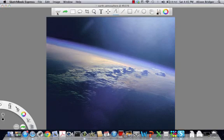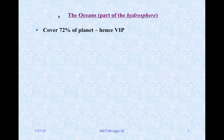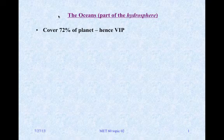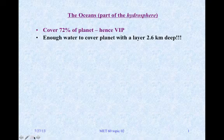Okay, let's go back to our lectures and let's start looking at one of these spheres, and we're going to look at the oceans, and that's part of the hydrosphere, of course. So let's write down a few facts about the ocean, and these are from chapter 2 in the book. 72% of our planet is covered by ocean, so of course we think that the oceans are very important. There's enough water to cover the planet to a layer 2.6 kilometers deep.